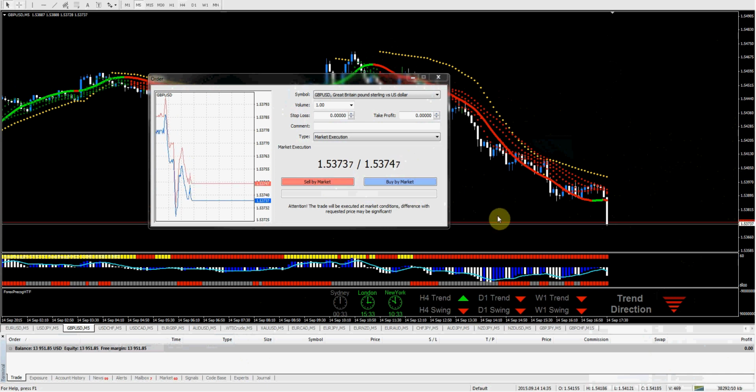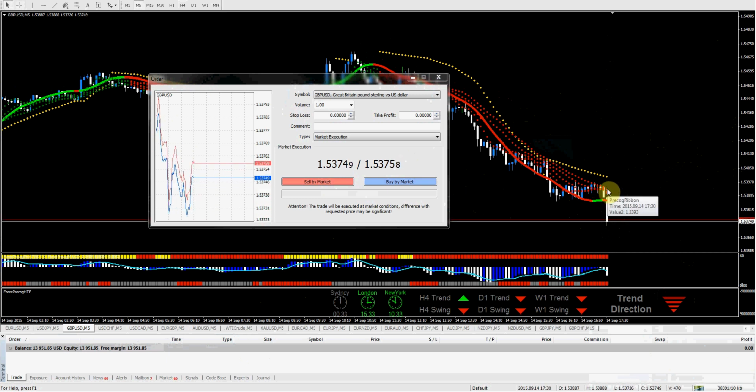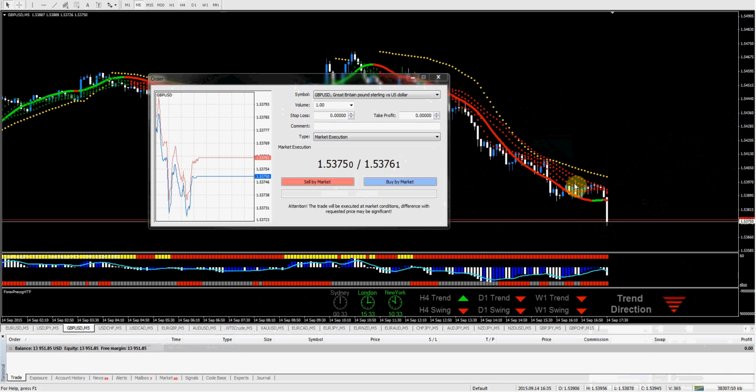All right, folks, I just wanted to give you another little update here. We're actually getting pretty far away from the Precog ribbon here. And that's one of the things they talk about, is you don't want to get into a trade too far away from the ribbon.